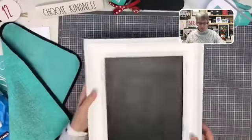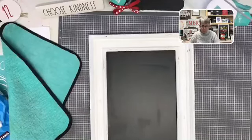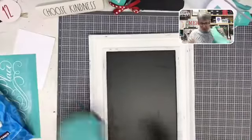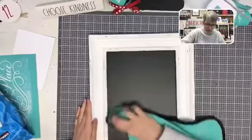Okay. So, it's a little damp. You can see the discoloration, and as it dries, that will go away. It must be cold down here. Okay, it is cold down here. I have like 5 things wrapped around me. It's cold down here.